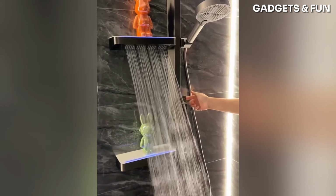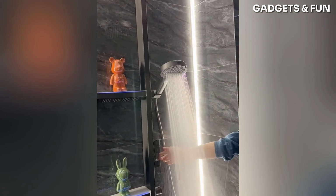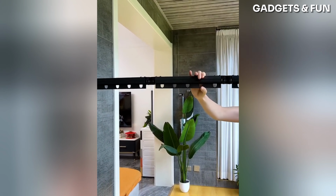Explore how this gadget can make your everyday more efficient. Introducing a gadget that's as smart as it is functional. Let's take a look.